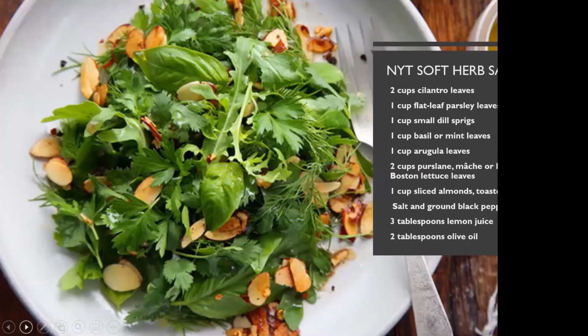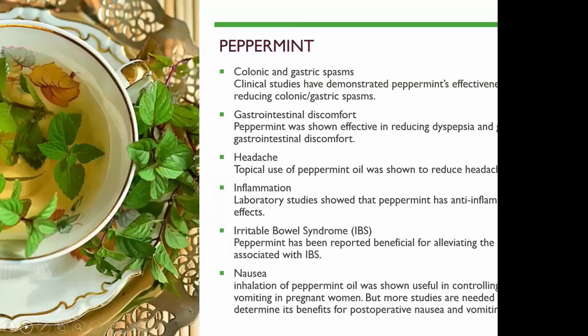So here's one from the New York Times, maybe as a motivation to you to make a salad with that much herb. And since we're talking about green herbs that have a lot of antioxidant capacity, mint is another one of those things that shows up high on the antioxidant rating. Mint is used mostly for gastrointestinal discomforts and as an anti-inflammatory where bowel problems are concerned. And interestingly, it's used as aromatherapy for vomiting in pregnant women, and in some studies for chemotherapy-induced nausea and vomiting, showing that putting a couple of drops under your nose can decrease nausea and vomiting.